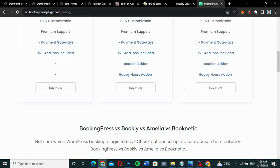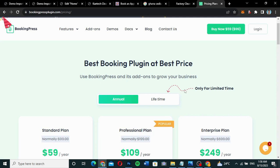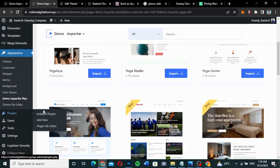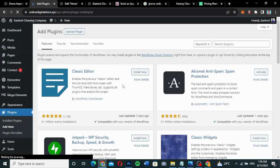But if you want it for free, of course you can get it for free. For the free one, you can go to your dashboard over here, go back to your plugins, and then click on add new plugin. Now we're going to add a new plugin to our WordPress website. Over here, just search for Booking Press.